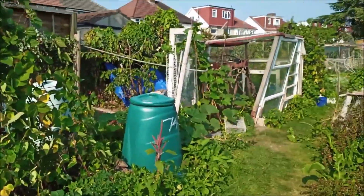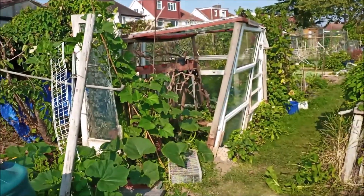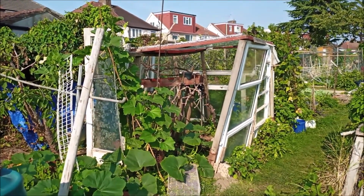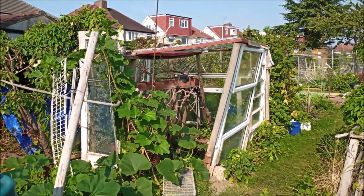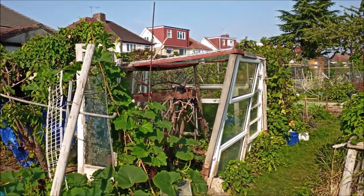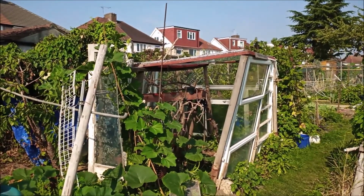Further around here you can see somebody's built a rather rickety greenhouse. Well, this is not really a structure that's allowed on the site, especially as it uses glass and can be a health and safety hazard, not just for other plot holders, but also for children that come onto the site.